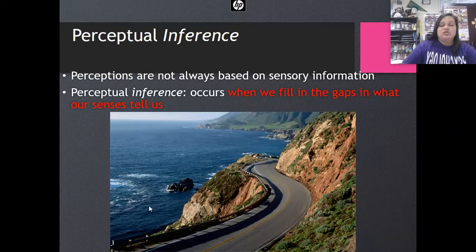So for example, this road here, we cannot see what happens to the road when it goes around this cliff. Now, we're going to infer that the road keeps going. The first time we drive down this road, we're going to use caution because we don't actually know. Is there a stop sign right there? Is there another sharp curve? What is it like right there? So we have to be careful because we have never used that road before. So we don't have any sensory input there.